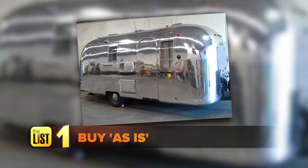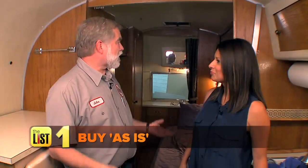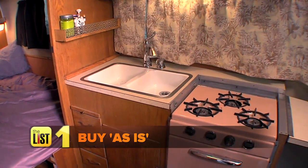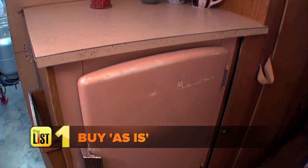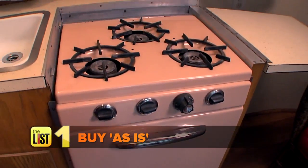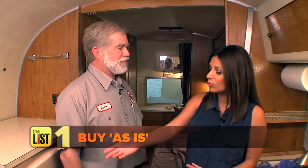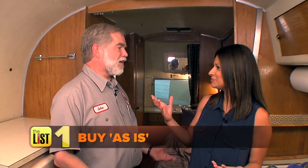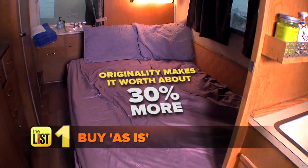The first option, buying one as is. This is so cool. Tell me about this trailer. This trailer is a 1961 Safari. It's 22 feet long, and it's all original inside. It's got the original paint and all the original appliances, the pink appliances, even the original pink toilet. So something like this, because it has the original appliances, really adds value. Yeah, the originality of it makes it worth about 30% more than one that's more modern.